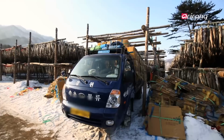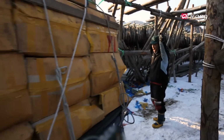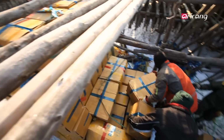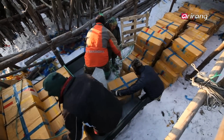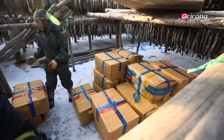Deokjang is a place filled with wooden racks used to dry fish. Pollock can only be dried in the dead of winter, when the average temperature falls below -10 degrees Celsius. After another long year and a heavy snowfall, the mercury has dropped.